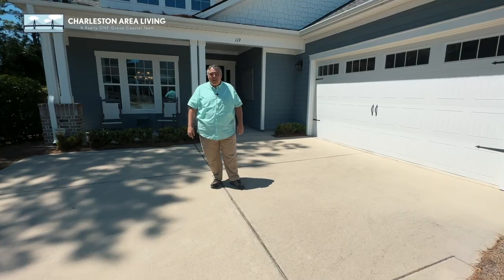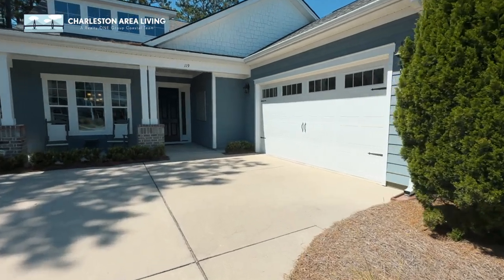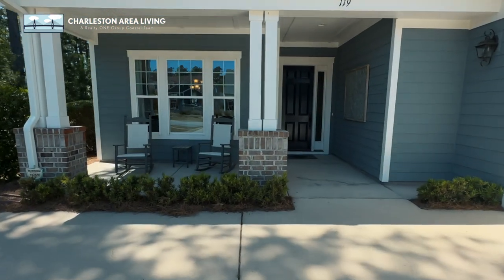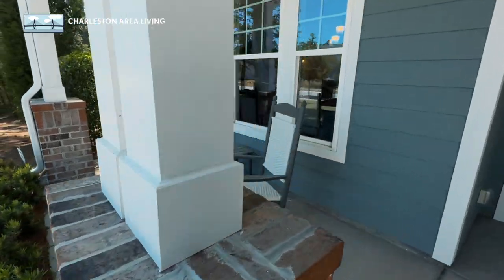Anyway, two bedroom, two and a half bath, two car garage, 2,469 square feet. Let's go check it out. All right, here going into the Lewes, whatever it is. So with this model, we have a side load garage. A lot of people love the side load garage. It gives you more space in the front of the house here for a beautiful porch. But off to the side, let's go inside and check this out.